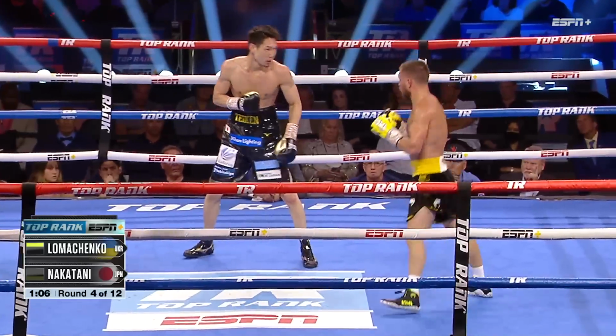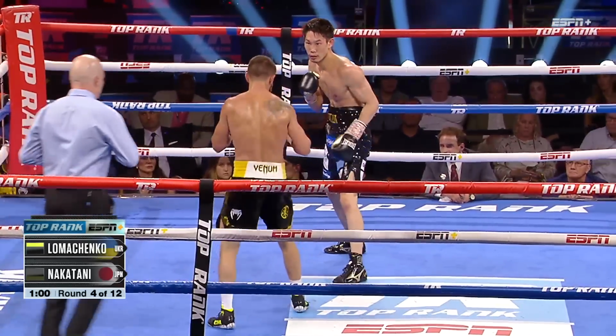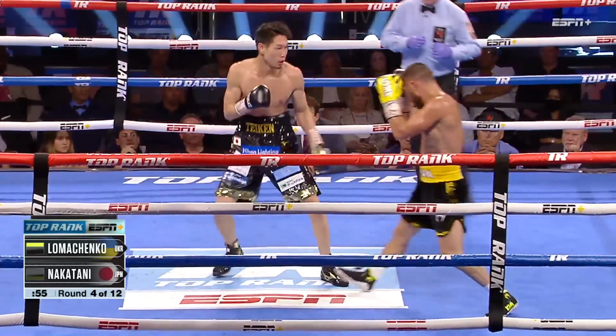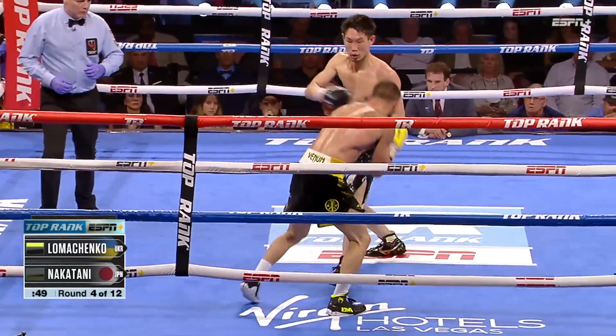Body shot, left hand to the body from Loma. That combination was calculated about 30 seconds earlier. He just saw that he can get it in this moment at that point. He saw it. That jab is just coming out at one speed. And once he saw it, that's when he decided to let it go.